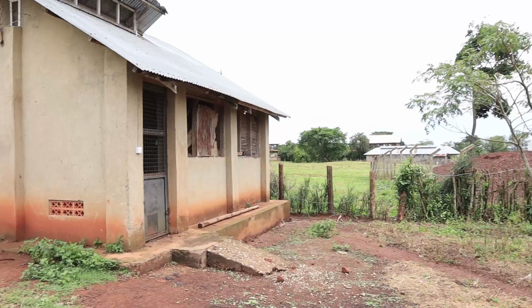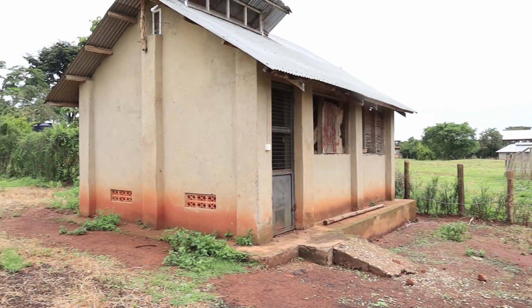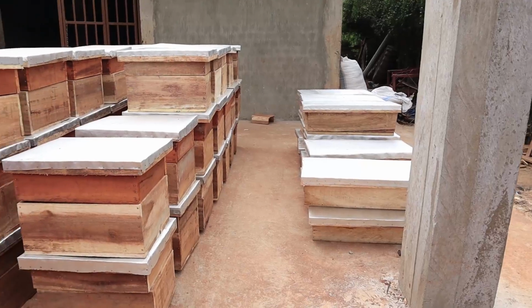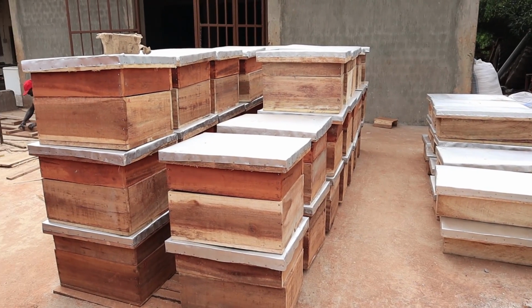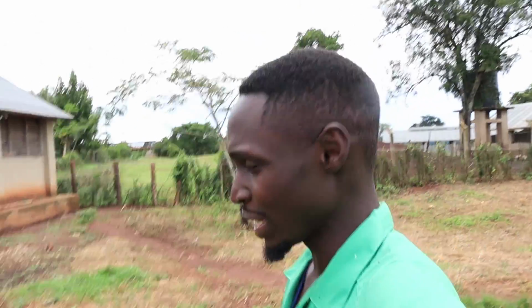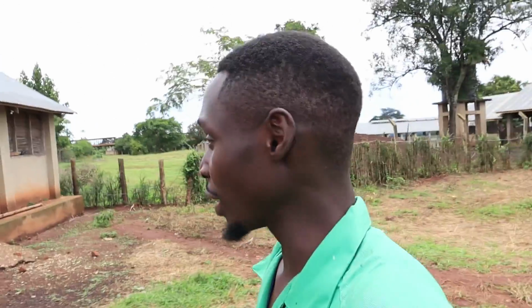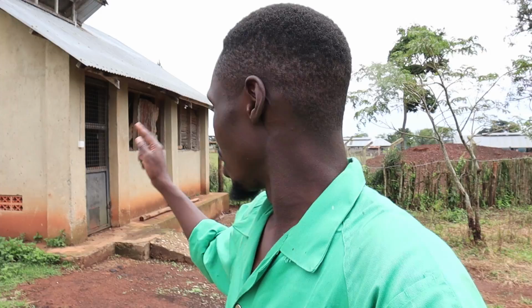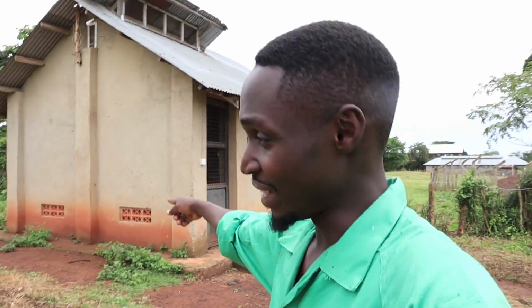Something like a store. So we have our beehives that have been made but haven't yet been put up, stored in here. We have leftover maize seeds from the previous season that we haven't planted. I really think those ones are spoiled. I honestly don't think they can be planted. We tried to plant some of them, like I showed you guys in our video, but the results are not the best. Not all of them are germinating. So that's really terrible. But we have them stored inside this store.